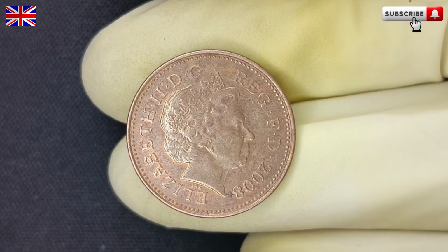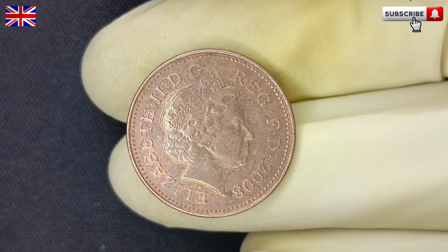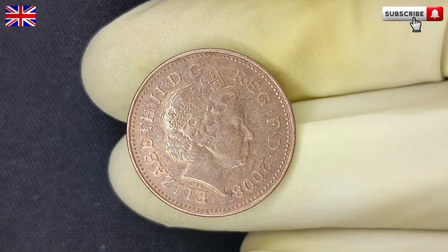Top 4. This is the story of the United Kingdom's Elizabeth II 1 penny coin, minted in the year 2008. A coin now worth an astonishing $19 million.